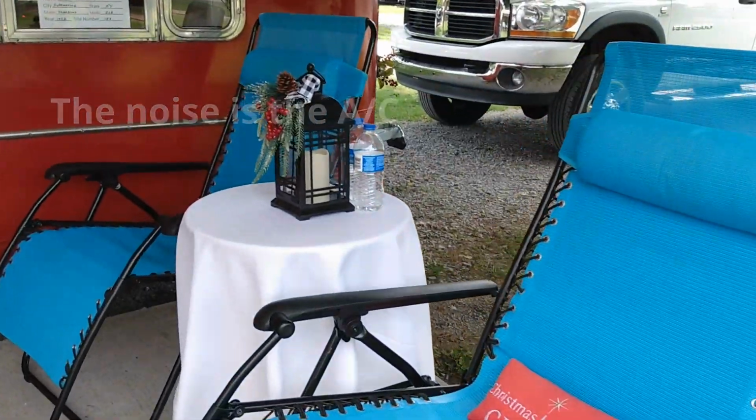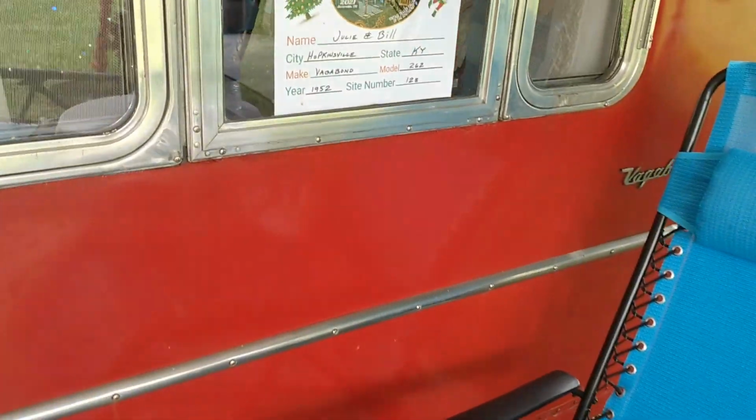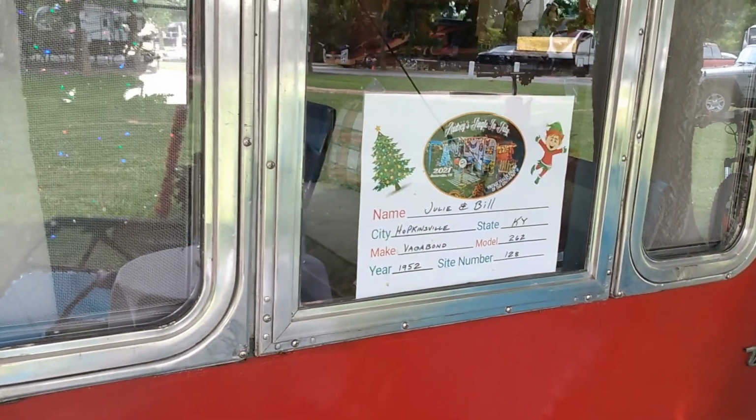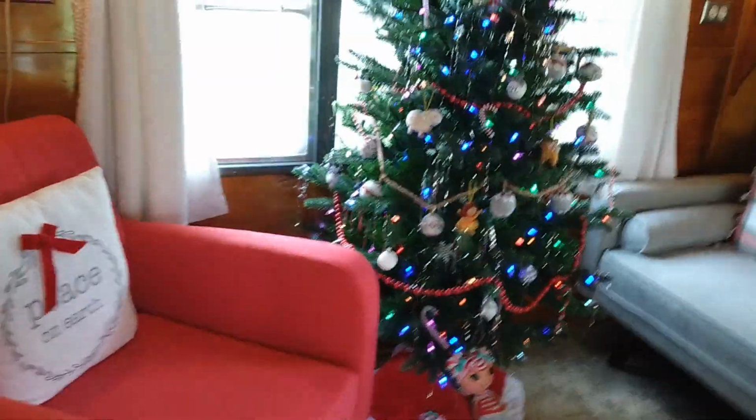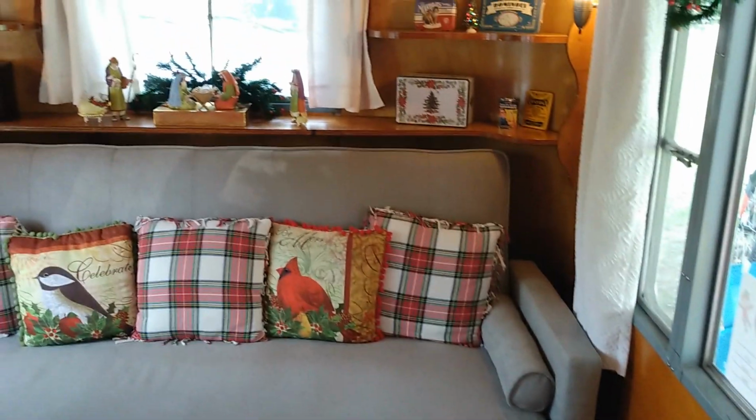May I tour your camper? Absolutely. All righty. This is a 1952 Vagabond. We're gonna open the door here. Oh my gosh, look how cozy. I love this. It's just like a living room in a house.